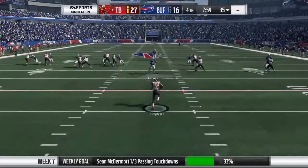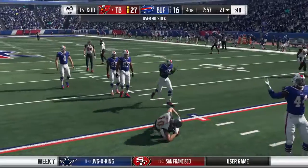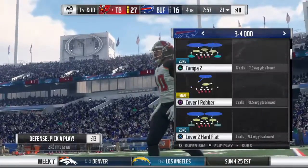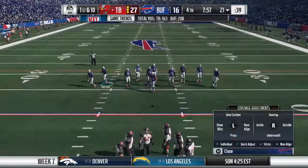This is taken at the 3. And, oh, he is really laid out that time. Knocked flat on his back. And Tampa Bay trots out there now, and they're not going to play this conservative, I don't think.